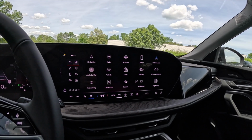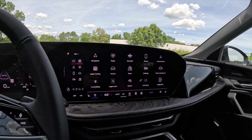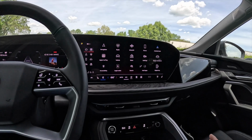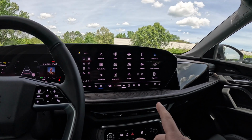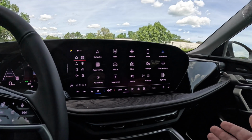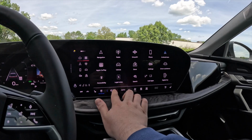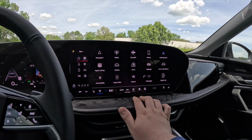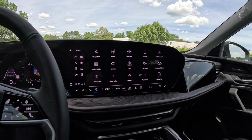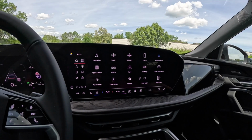Now, one thing that's also included in your touchscreen is, unfortunately, climate controls. So all of your climate controls are in the touchscreen, which is a little bit of a letdown, but most of the controls, I say most because there's some things that are missing, most of the controls are right here and easily accessible, like your temperatures, the AC settings, and your defrosters. Same with your heated and cooled seats right down here. So heated and cooled up front.